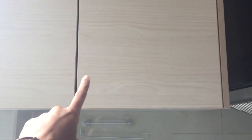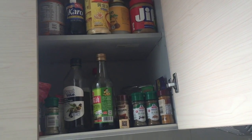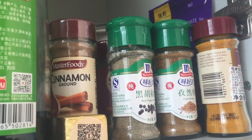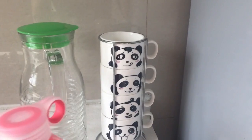But I rearranged. This cabinet up here used to be dishes, and that used to be food. But now these are both food, and this is my snack slash seasoning pantry. All of the seasonings. Yes. So that's different. I moved those things around. And I also got these really, really cute panda cups. They stack on top of each other and they make funny faces.